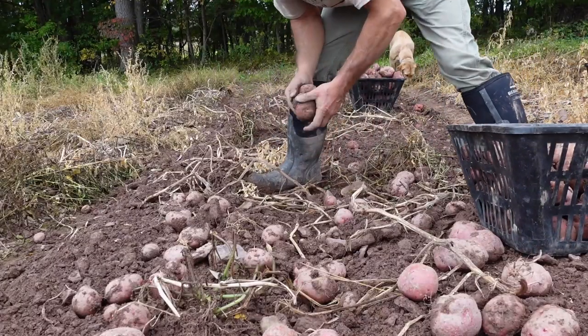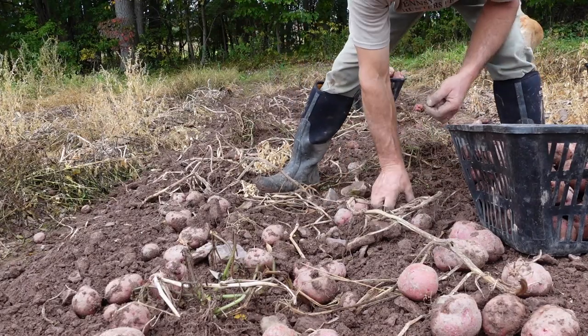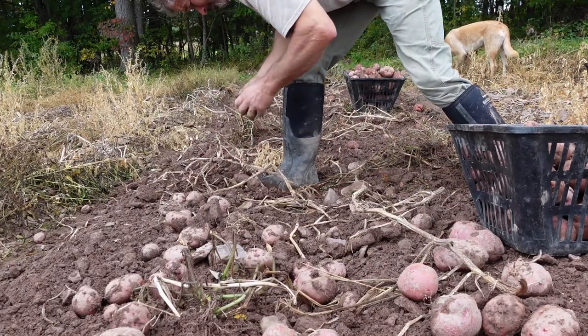So now we're moving on to the red, and as you can see, they're a little smaller than the white, but they're still really nice, and there's almost no weeds in these ones, so it's a lot easier picking.